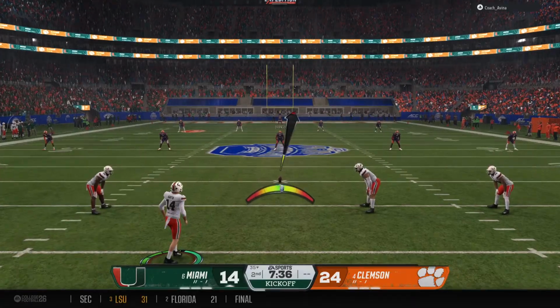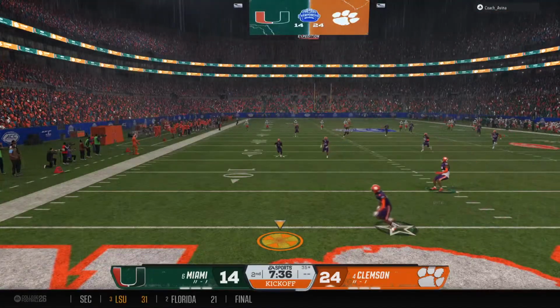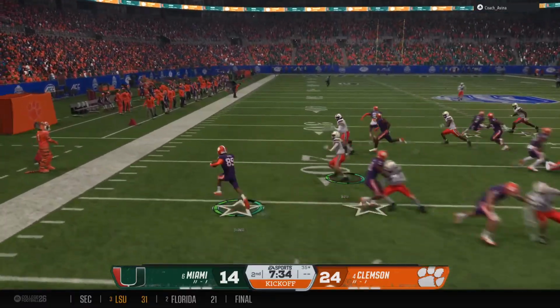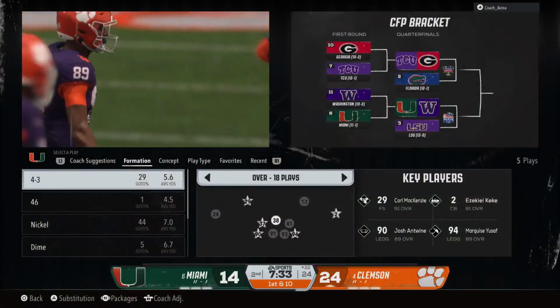So after putting up the touchdown, the kickoff team is out there to boot it away. Return starts from inside the 5. Stopped at the 22. That's pretty solid coverage there.